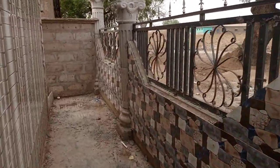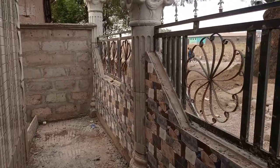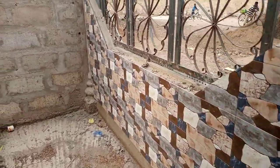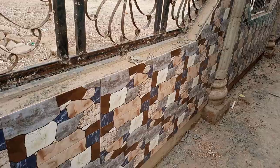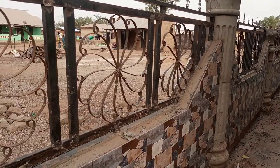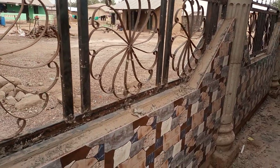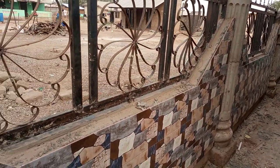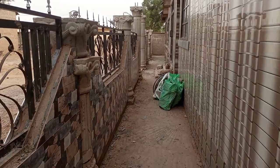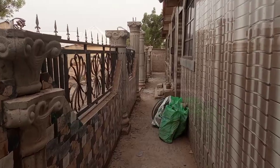These days I've been very, very busy. I'm super busy these days, and that's why I don't get time to show you all of this progress that we're making here. Yeah, as I became a chief, my responsibilities have also been added. So now I have a whole bunch of responsibilities. All right, so that's the front view to the guest house, as you can all see.